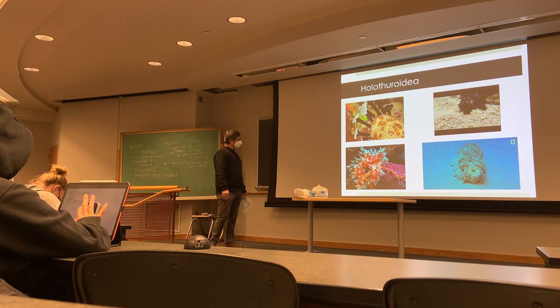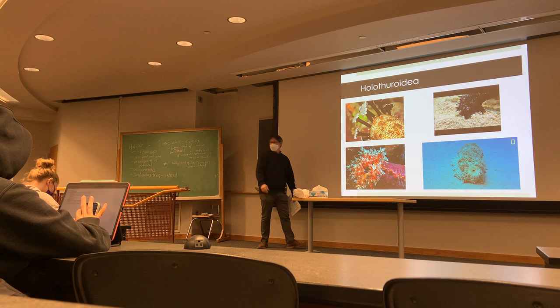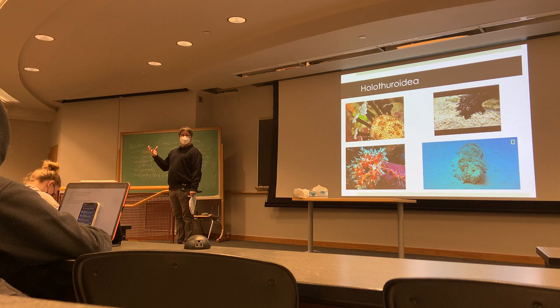Constantly eating. Others, like you can see this one, have a much more feathery shape. This is filter feeding. They put those in the water column and trap particles, and then do the same, placing those into the mouth.